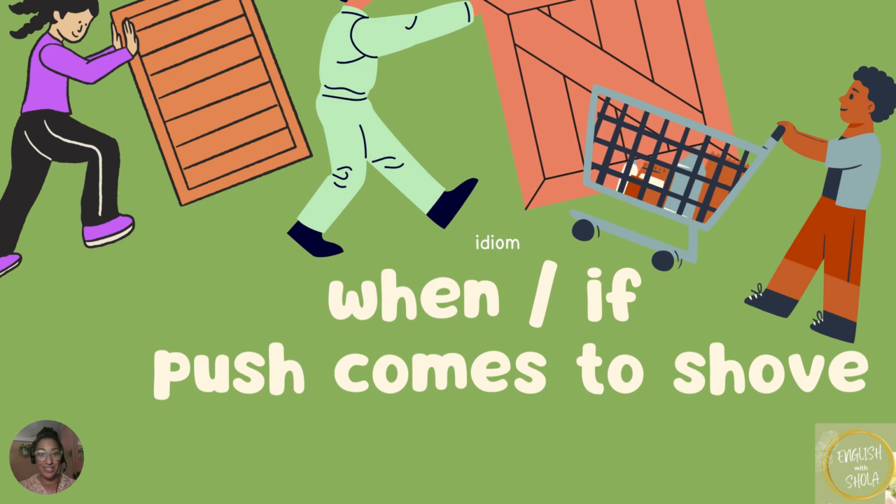That's me. I'm Shola. So let's get into another idiom today. This idiom is used with when or if, and the main part of it is push comes to shove.